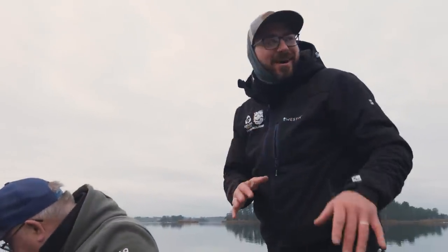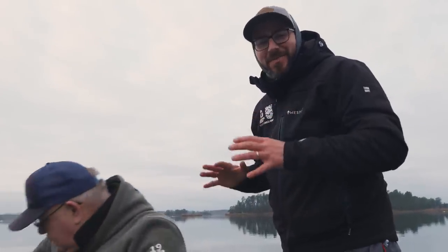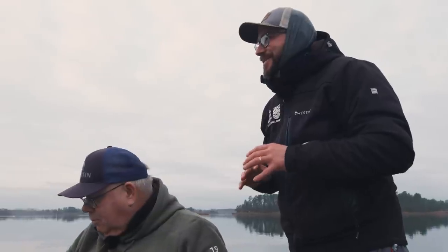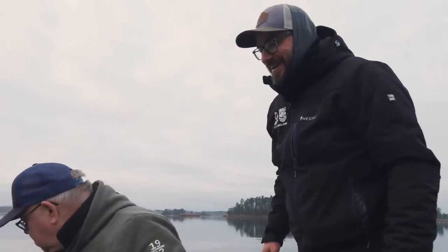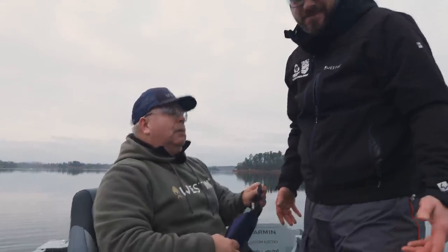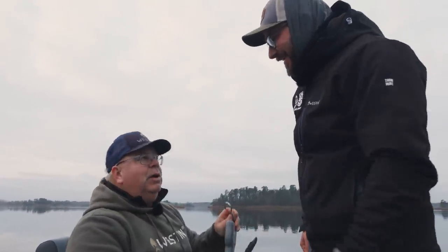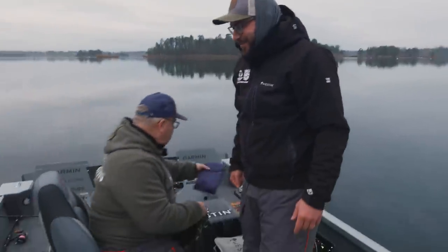Right, for you guys at home, I've come from England. Now this is Swedish archipelago perch fishing, which is arguably the best perch fishing in the world. And how long have we been fishing? 20 minutes? Yeah, something like that. 15, 20 minutes? We're still trying to locate the fish and checking what lures they want, so.